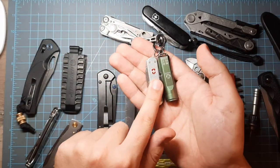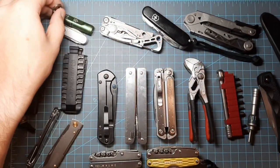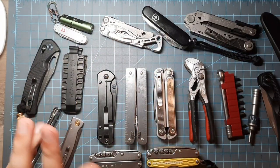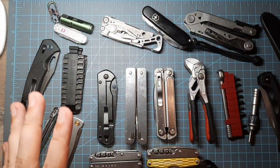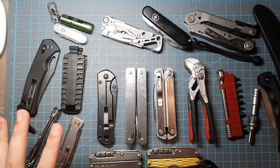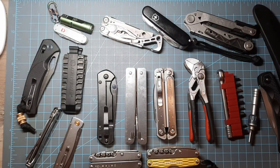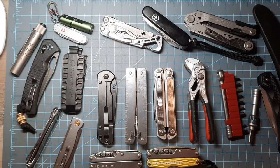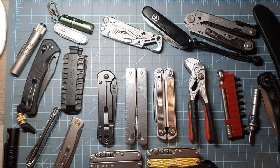A flashlight and a knife, fantastic. Get one of these. These are fantastic. At the end of the video, I'm going to go through and try to describe what all I have here now, so please bear with me. I'm constantly digging stuff out to add to the table, because there's a lot of stuff that needs to be shown and talked about. I might end up breaking this up into multiple parts.